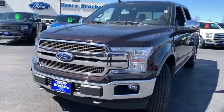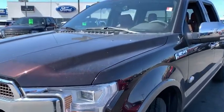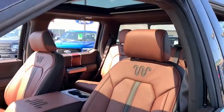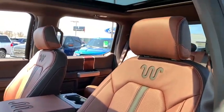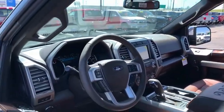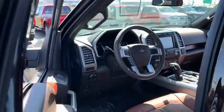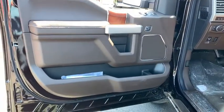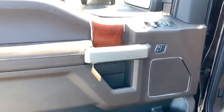Traction control, navigation system, power passenger seat, dual airbags, power steering, four-wheel disc brakes, universal garage door opener, electronic stability control, fog lights, heated front seats, heated steering wheel, compass, power windows, trip computer, rear window defroster, security system, panic alarm, overhead console, remote keyless entry.